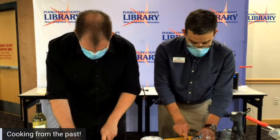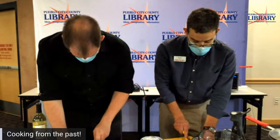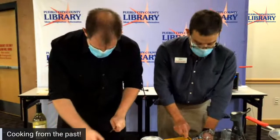Unless you get down to East Texas, there's a little town called Noonday, and they grow some sweet onions down there that are out of this world, kind of like the Vidalia onion.